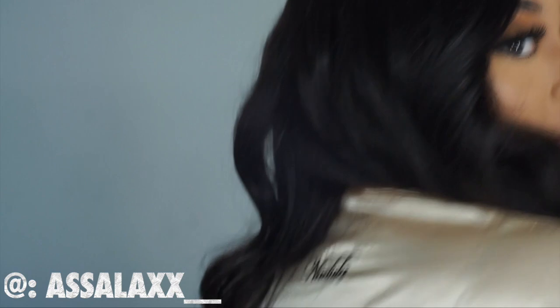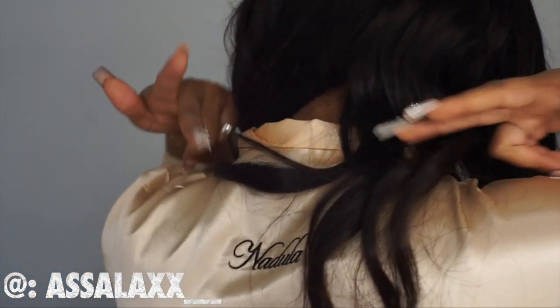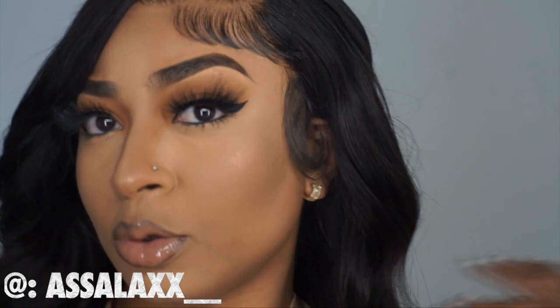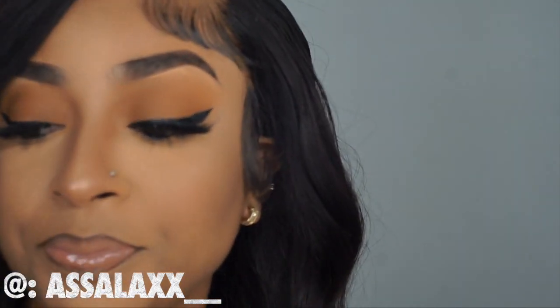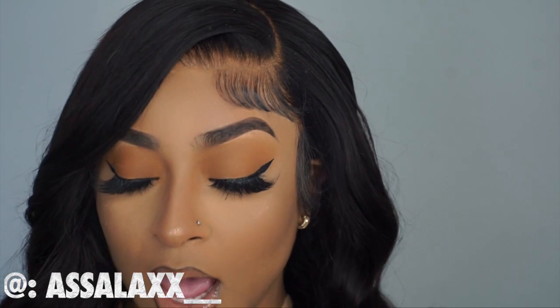They did send me this beautiful robe that I'm wearing. It's a silk robe with the Nadula name on the back, and I think it's on this side as well. This silky nude robe, I actually love it. Obviously the wig, which I'll be showing you guys more of when I am installing it.